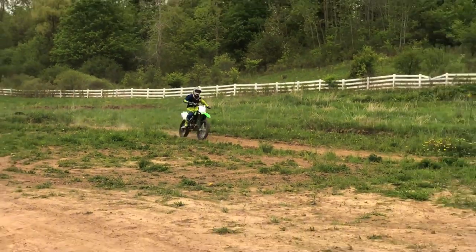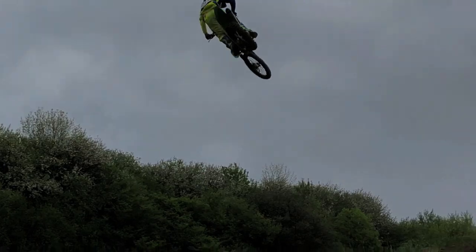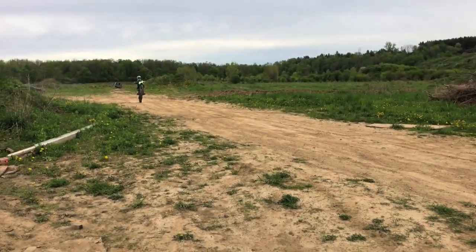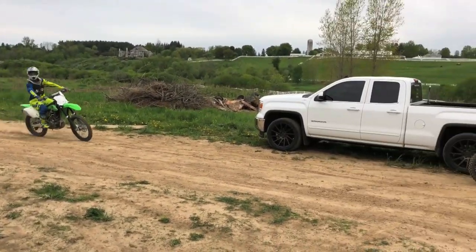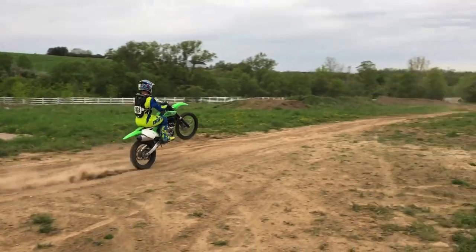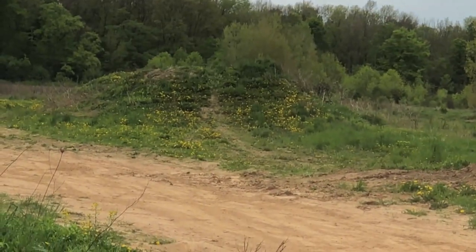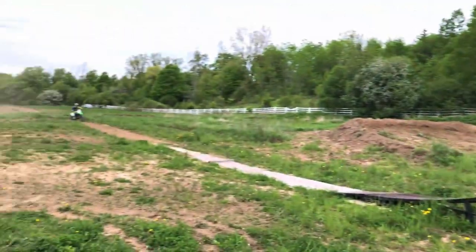A wheelie up to the ramp. Yeah, well, she's getting dialed in. So hopefully I'll have her groomed by the end of the week and we can huck everything, especially this double. I haven't jumped that in 2 years, I think, so be nice to smooth her out. Get her going.